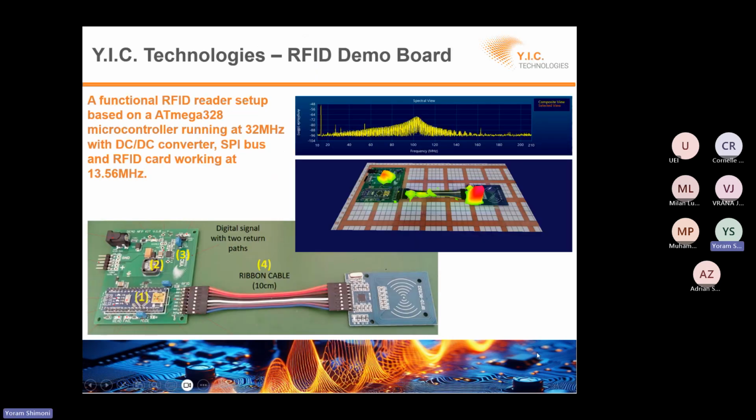So this is the board that I'm going to use. This board was developed by Professor Arturo Mediano. And the idea here is to show how a real RFID system works and the problems that that system can cause for EMC, EMI.